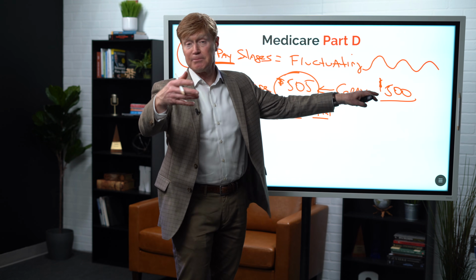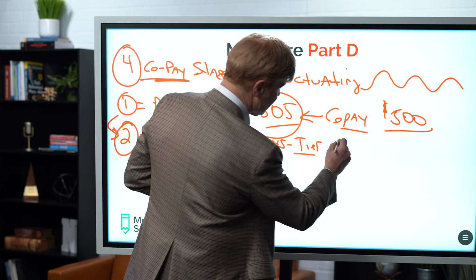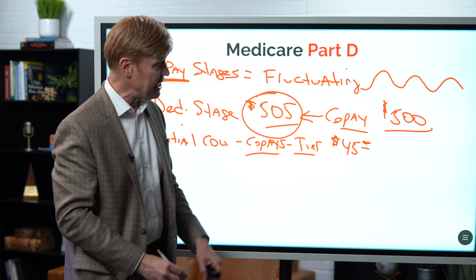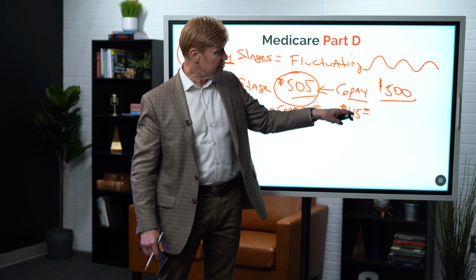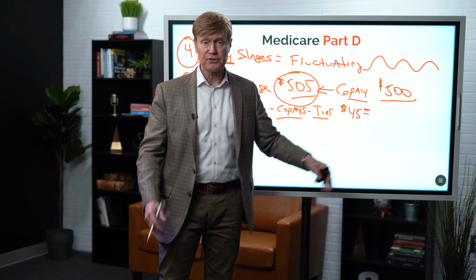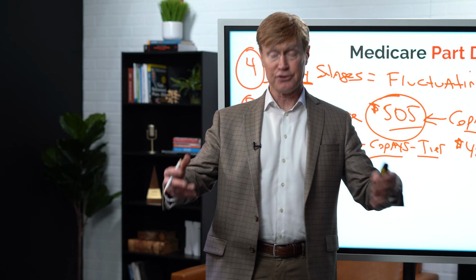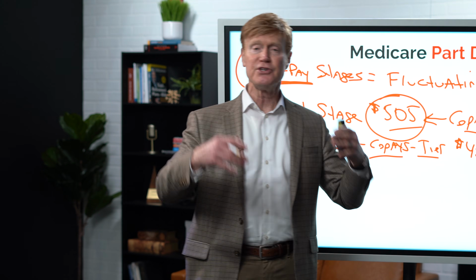Let's go back to my example of Eliquis. It's an AFib medication. In this stage, your copay is going to be about $45 a month. Okay, that's it. Now that medication still retails for $500, but once you've met your deductible, you just have to pay your copay because now we're in stage 2. And so who makes up the difference? Well, that Part D plan that you bought for $25 a month, they're paying that extra $450. You see the point?